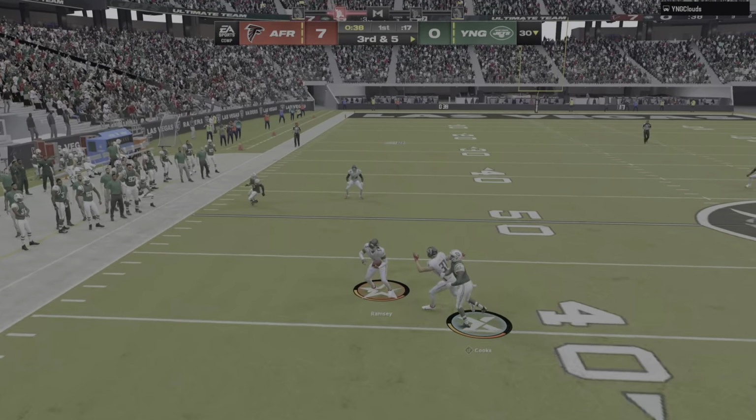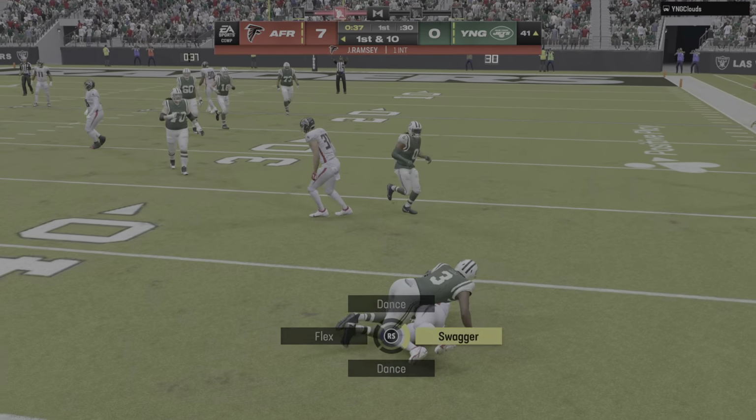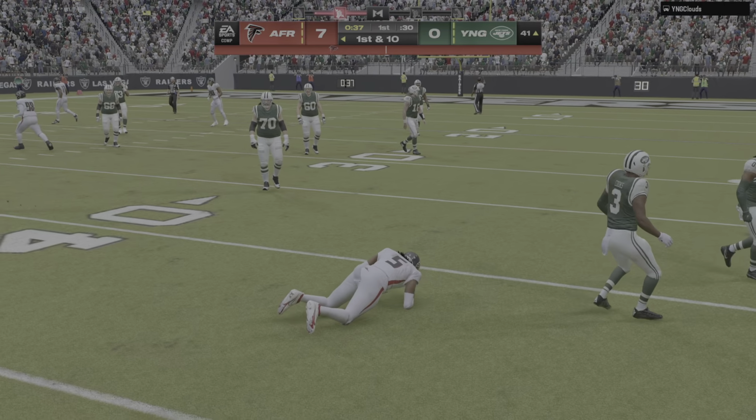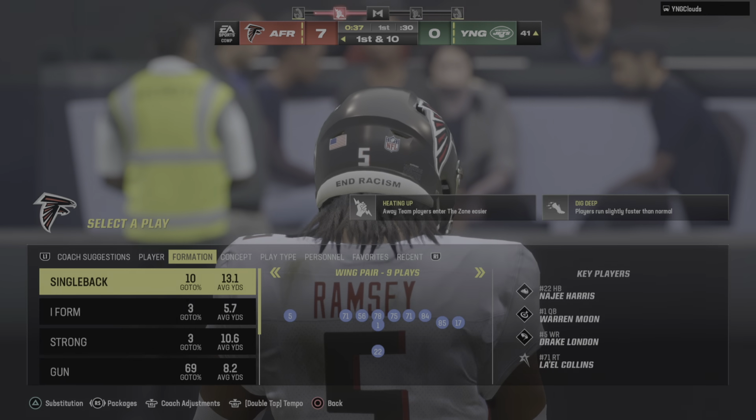Yeah, one would think so. Looking for Cooks, and it's intercepted. Picked up by Jalen Ramsey. And they'll start with great field position at the 41-yard line.